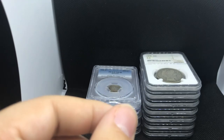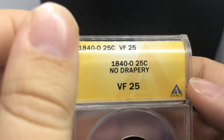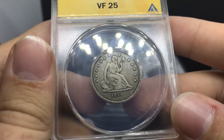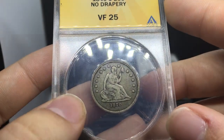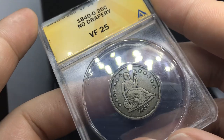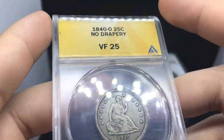Here's a coin that I wanted to take a risk on. I apologize for spinning that. This is an 1840-O with no drapery. This coin, I think, is the beginning of the series. This is where they started, with no drapery, and then they had the drapery variant on this coin.